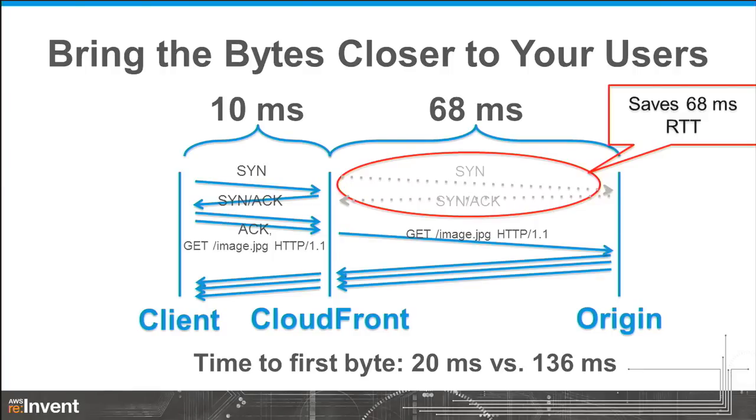So even if the object is not cached at CloudFront, we're talking about a 68 millisecond round trip from CloudFront to the origin over the long haul, and then another 20 milliseconds from client to CloudFront. So it's 88 milliseconds, which is still much lower than the 136 milliseconds.